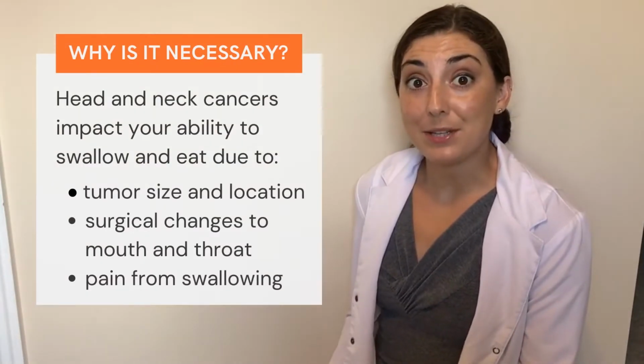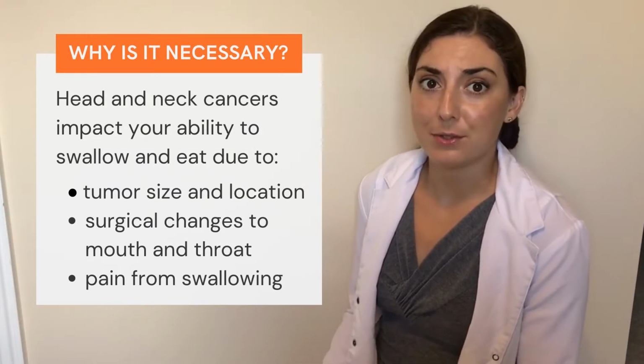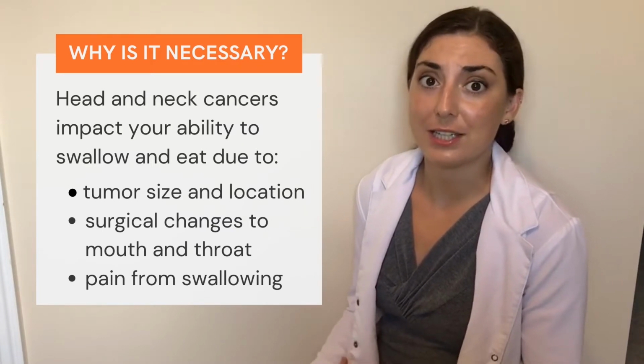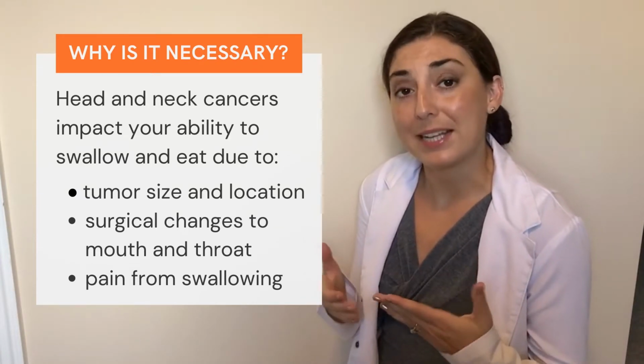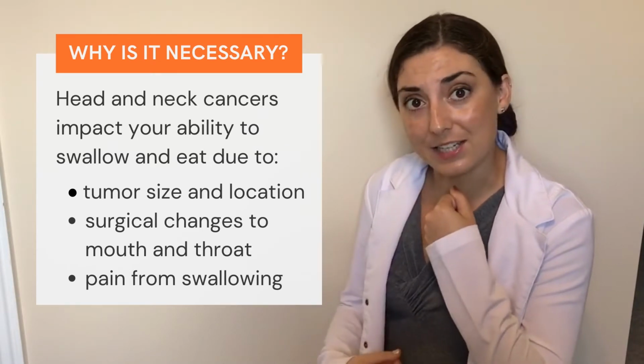While feeding tubes can be used in the treatment of many different types of cancer, the ones you'll see them most often used with are head and neck cancers. And that's because head and neck cancers and their associated treatments very often impact your ability to eat and chew and swallow. There might be a tumor in the first place that's actually blocking your ability to swallow and get food from your mouth into your stomach.